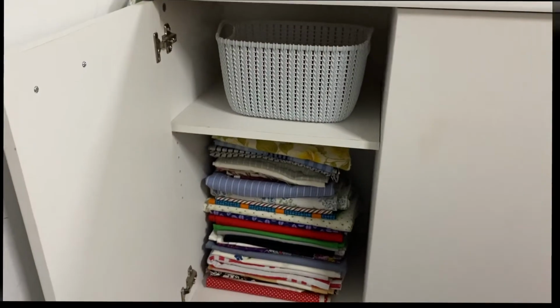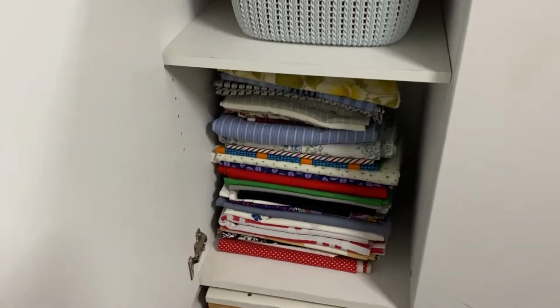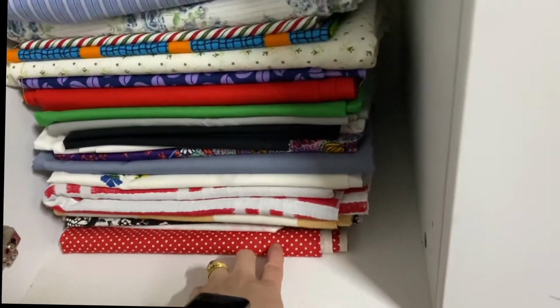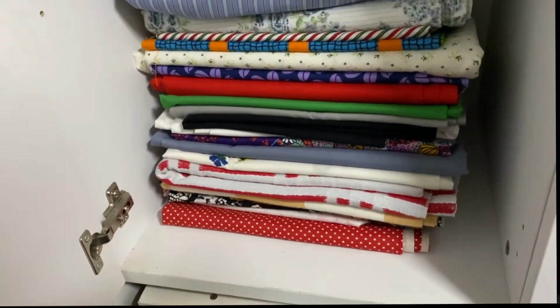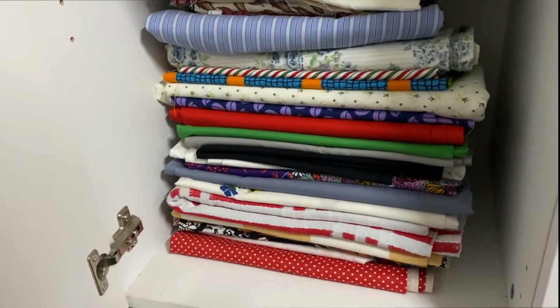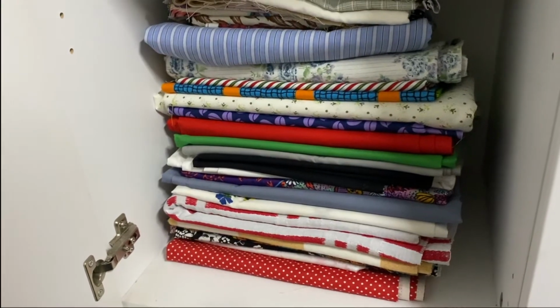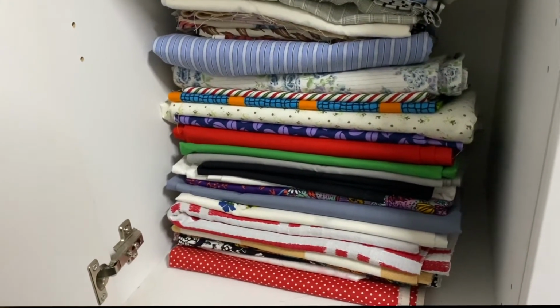These are like my bigger bits of fabric, but see down the bottom, this is the trouble I have, guys. Down the bottom here, I don't know what you would call it. It's not like the usual standard quilting cotton. I could use it as a back. And that's probably one of the last bits of fabric that I bought that it was just kind of like, what were you thinking? But I will use it.